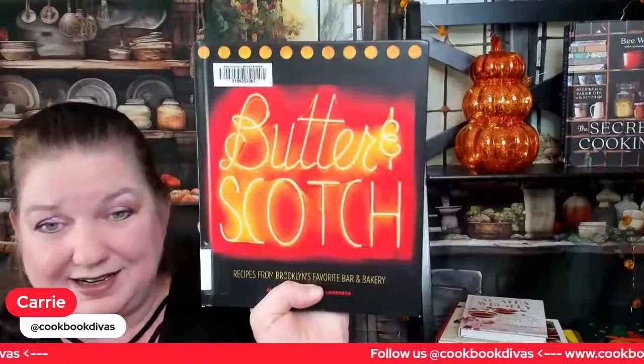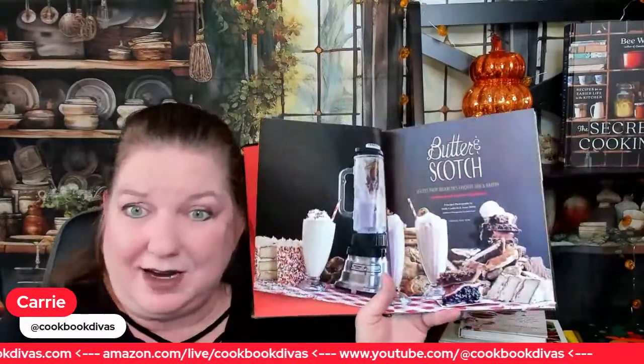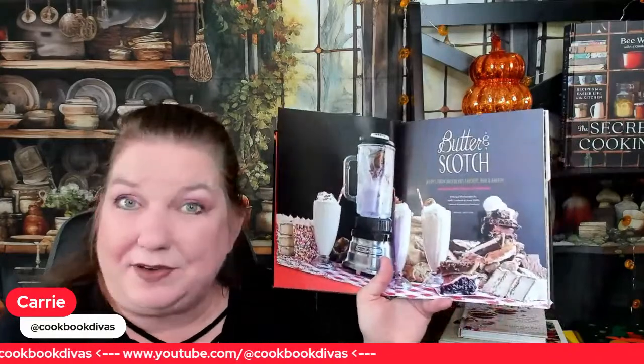Next, here's a cookbook that I just got from the library. I have not looked through it yet, and I've never heard of the Brooklyn bar and bakery that it comes from. Well, let's check it out. I just kicked my desk and the camera's shaking. Sorry. This came out in 2016, which is longer ago than I would have thought. Time is flying. Butter and Scotch, recipes from Brooklyn's favorite bar and bakery by Allison Cave and Kiwi Landreth.